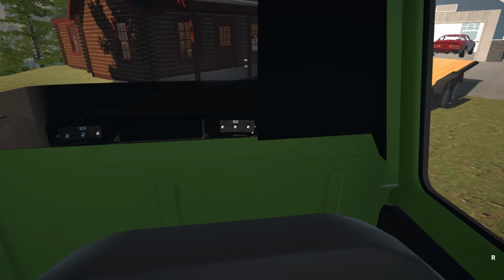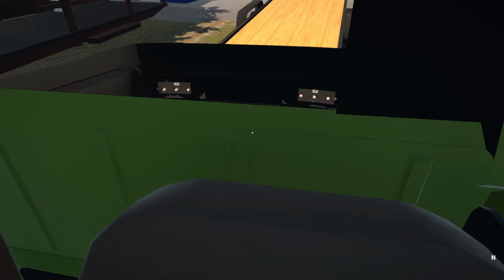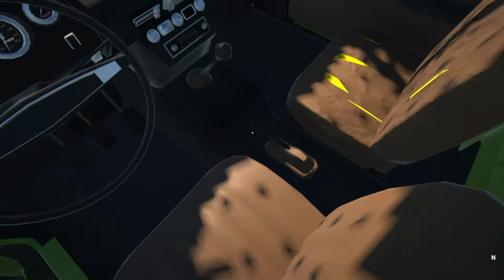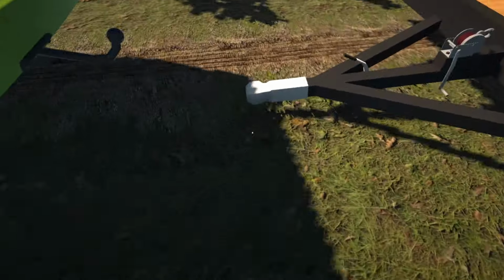We already had a bit of exercise by moving the vehicles around in the yard, but yeah, it doesn't look like it's going to stop anytime soon. Alright, so get the trailer connected up again.